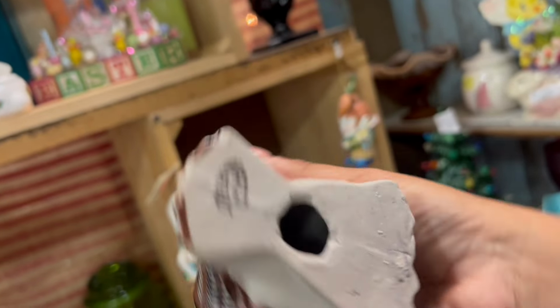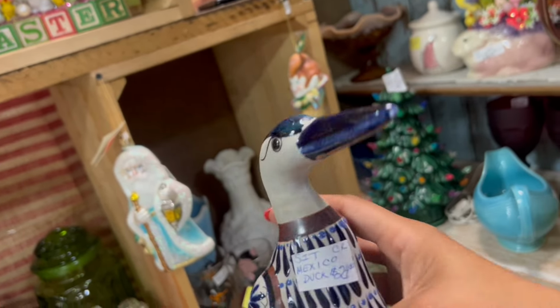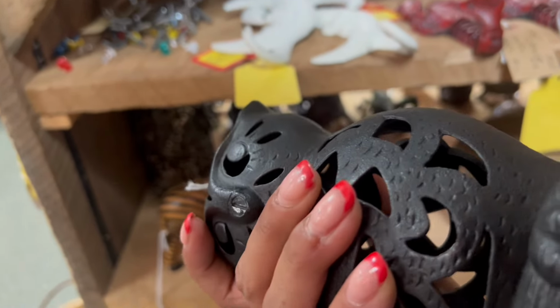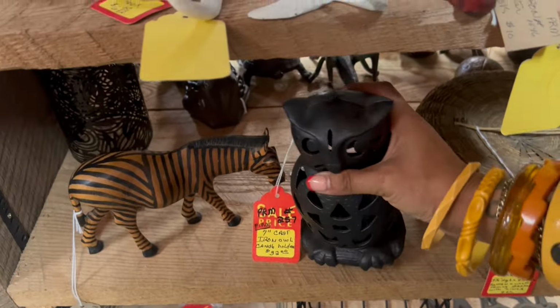Mexico, signed again. What is that, at Mateo's? I think it's at Mateo's. That's really cool. This is neat. It's a cast metal one. It's made to look like the one made in Japan. That's definitely newer. So many great cats.